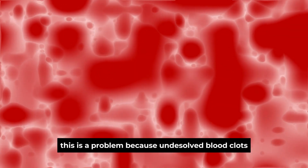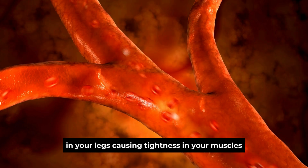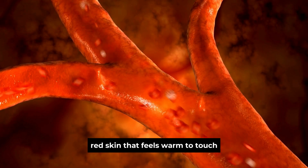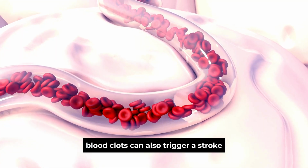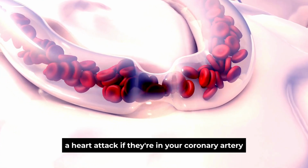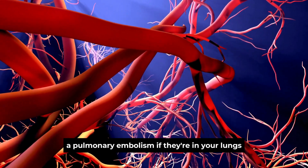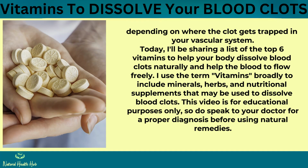This is a problem because undissolved blood clots can cause deep vein thrombosis in your legs, causing tightness in your muscles, red skin that feels warm to touch, and visible veins underneath the skin. Blood clots can also trigger a stroke if they're near your brain, a heart attack if they're in your coronary artery, a pulmonary embolism if they're in your lungs, and a range of other health problems depending on where the clot gets trapped in your vascular system.